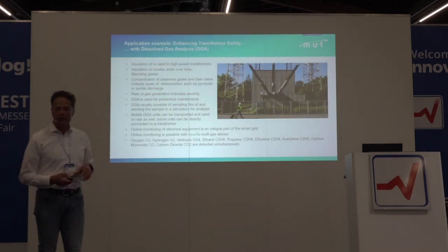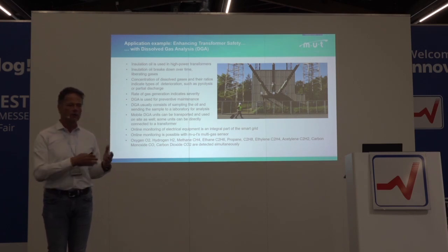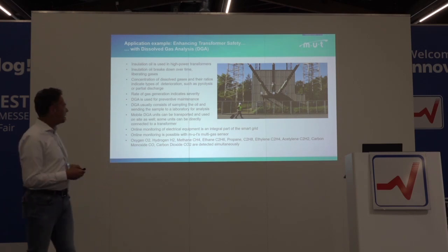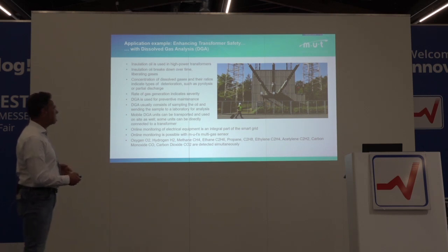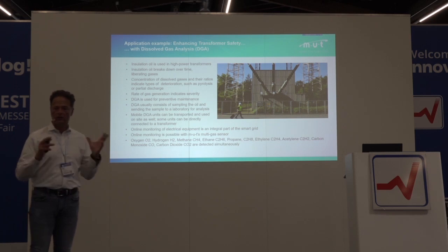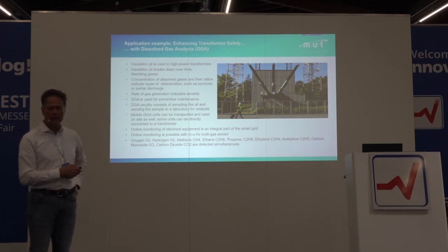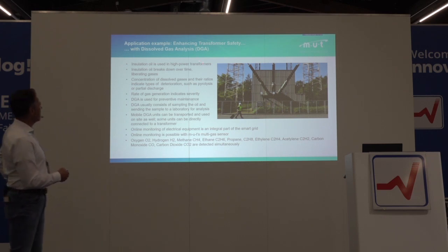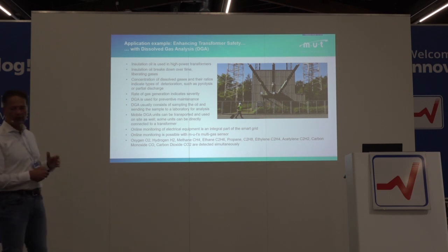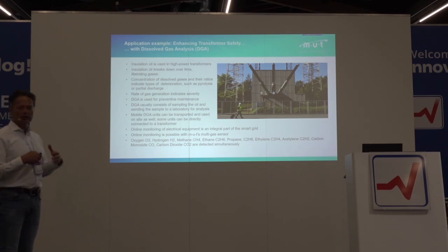I want to show you one example where that is very advantageous to conventional approaches using a multi-gas sensor. What you see here is a power transformer that is used for distributing the electrical energy that we use every day. And these large power transformers are insulated with oil and also cooled with that oil. And because that oil has to tackle a lot of electrical power, it will degrade over time.